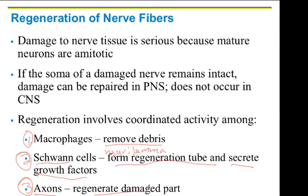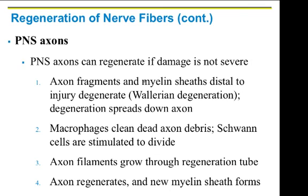But again, remember, this can't happen in the central nervous system. And why can it not happen in the central nervous system? Because, remember, we have oligodendrocytes that are myelinating our axons, and those oligodendrocytes do not have a neurolemma, so they can't form the regeneration tube. So this will only happen in the peripheral nervous system.